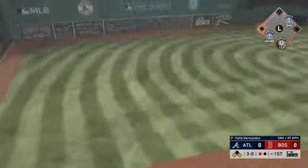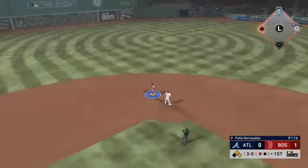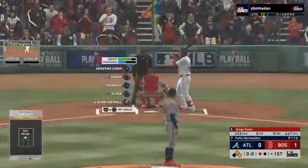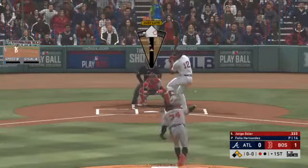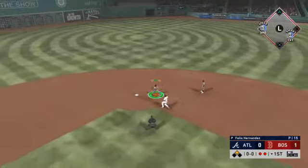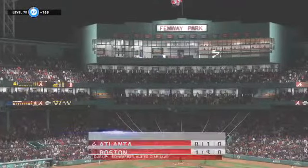Hit hard on the ground is short. And a base hit as the run will come in to score, and that gives the Red Sox a 1-0 lead. Batting fifth, the right fielder, Jorge Soler, as he rips it on the ground to second. To second for one. Relay to Freddie. Double play, and that'll end the inning.